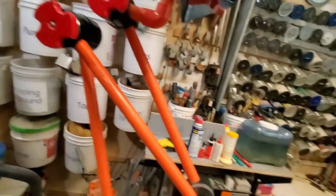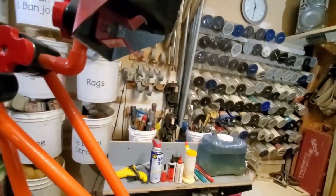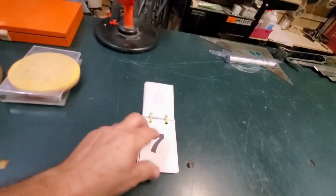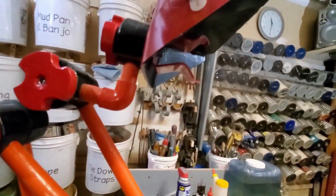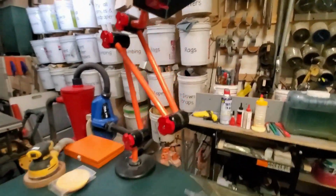I clamp this to the bench, and I can stretch this out anywhere I like. And I actually have a set of cards here for as I'm taking my videos. I can keep track of how many takes it takes to make a video, and this goes all the way up to 16. Usually it doesn't take that long, but you know what, sometimes it does. And that helps when I'm editing my video later on back in the house.